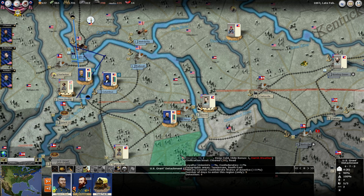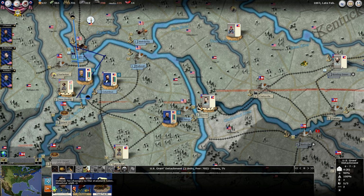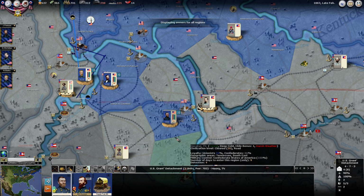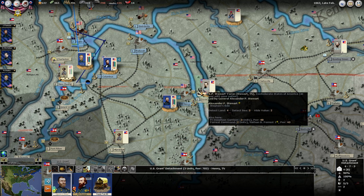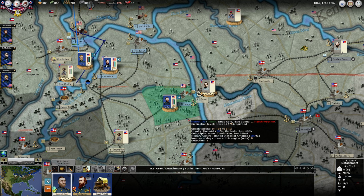Grant, I think, is just going to sit here. We're building up the, okay, let's put him off of offensive. Just cause. So we've got the military control of these areas up to 100%. I don't want to bring him into any kind of an offensive situation until we get a better supply situation here.